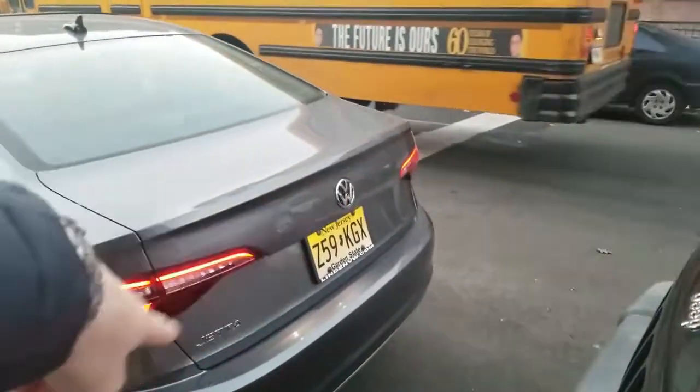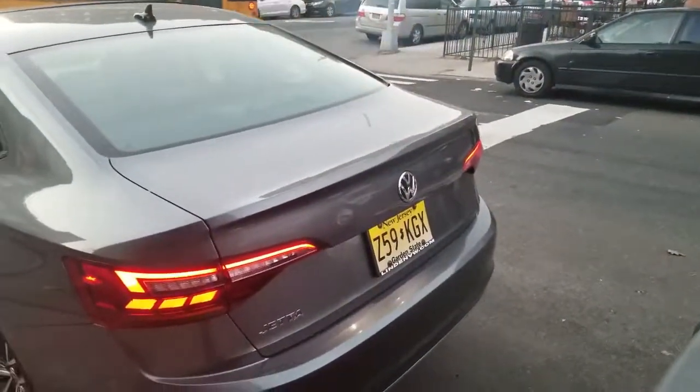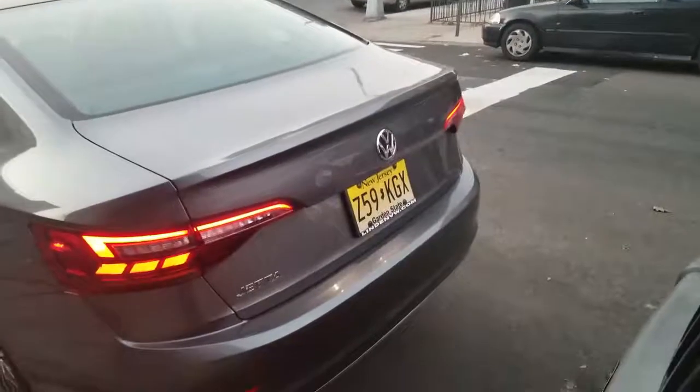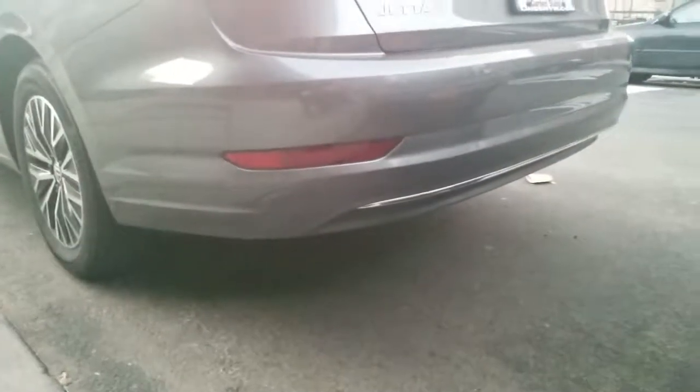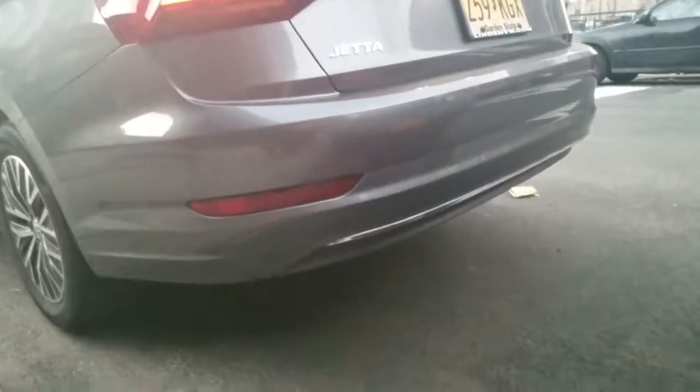It doesn't have any badges that say what kind of model you have, it just says Jetta. And in the back, you don't see the exhaust. It's probably just too small, and you would embarrass yourself going to car meets and showing your exhaust, so they just hide it behind. You don't need to see it. It's horrible. Okay, it has a massive sunroof.